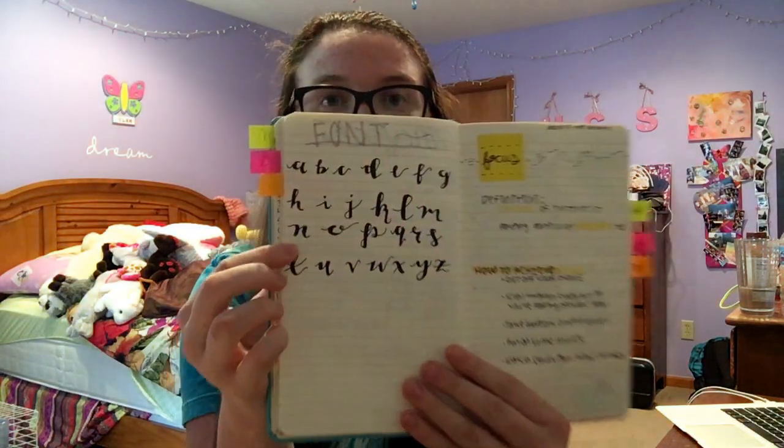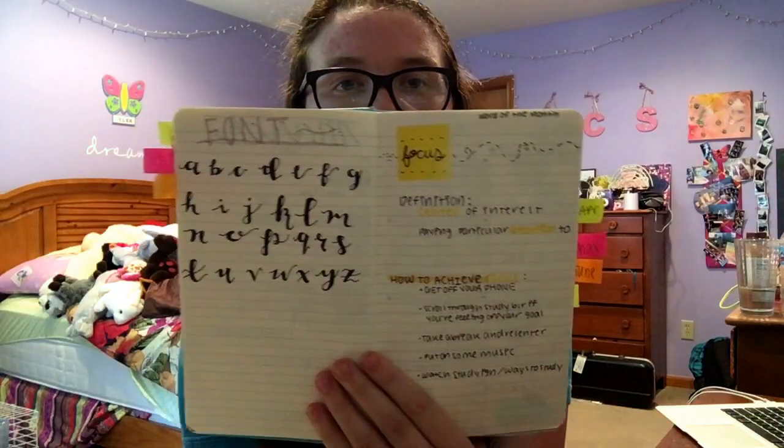The next page is just a font that I really liked, so I put it in here, and then this is when I tried to do a word of the month, because March was a really crazy month, so I did the word focus. Never did that again because it didn't seem to help me that much.